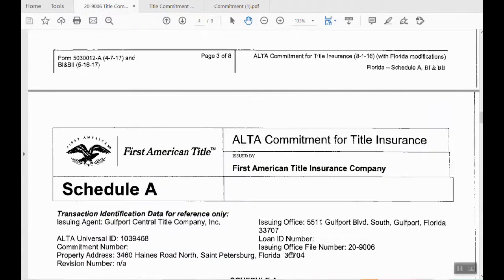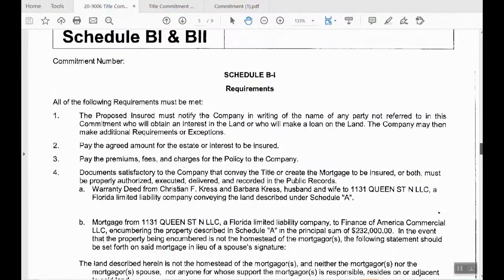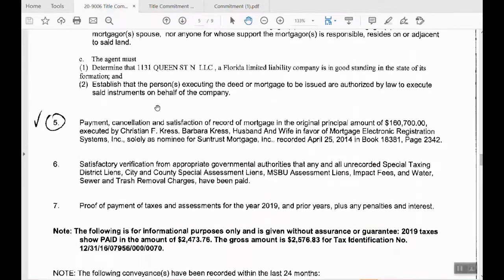And then just one other quick glance at a title commitment from First American, and they even highlighted it themselves from the title company under the requirements section on B1. You'll see here that they say payment and satisfaction of a mortgage in the amount of $160,000 from 2014. Again, that's another one that's pretty routine. And I can tell that the title company circled it and checked it off, meaning that they have the necessary documentation to close out that condition or that exception to the title insurance policy.